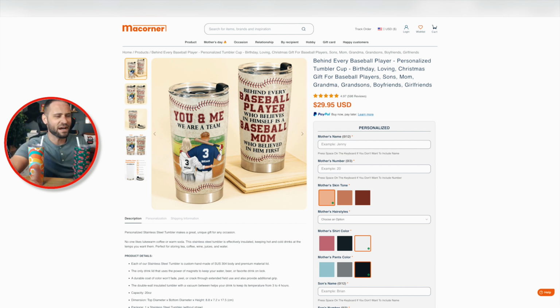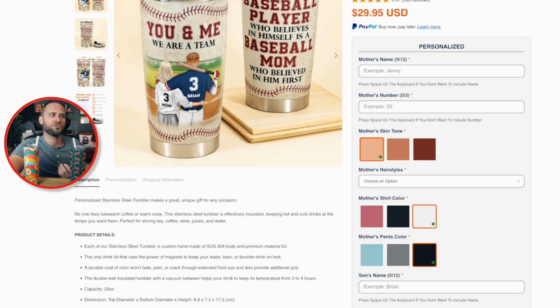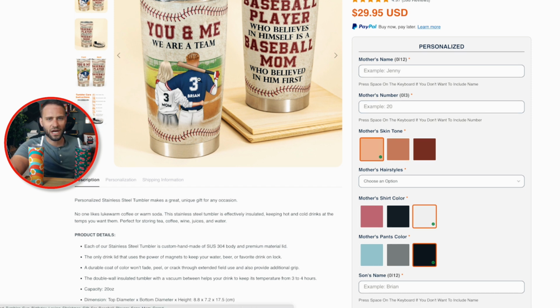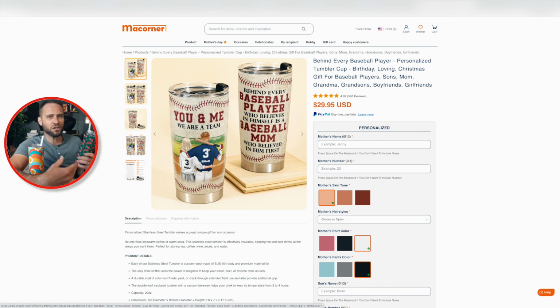And then on here, they have some other personalization elements. Do you need to take this amount of detail with yours? Possibly not. You could just do some sort of a quote with the child's name and their number on the tumbler somewhere, basically making this something that the mom can bring to the game, and it can be something that they can use to celebrate their child. And you could do this for tons of different sports. Literally any sport that a child plays, you could make a tumbler for it.